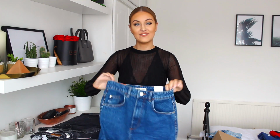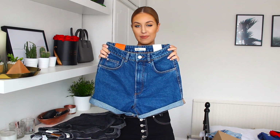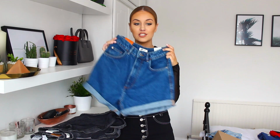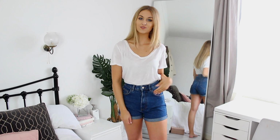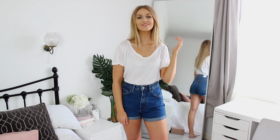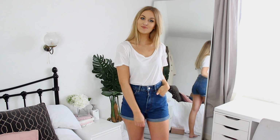And then because I love them so much, I also got them in the blue. So exactly same shorts, just different colour. If I'm being honest, the wash of them is not my favourite. I do prefer a lighter wash, but what can you do? Like, I will take what I can get.